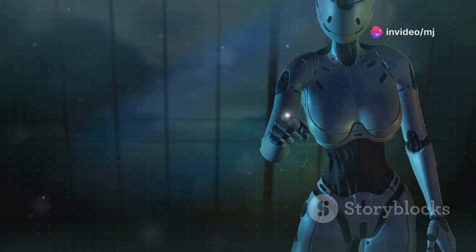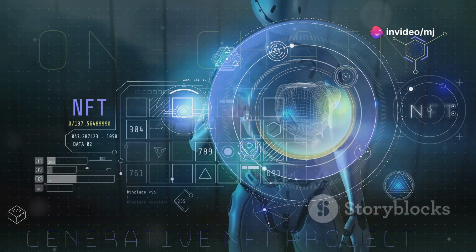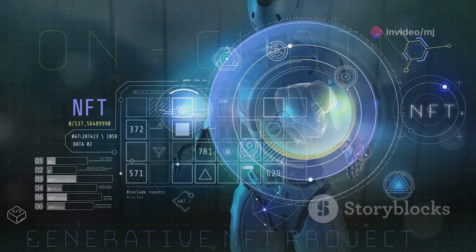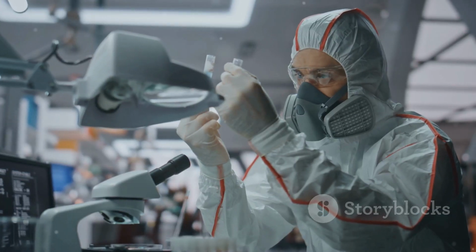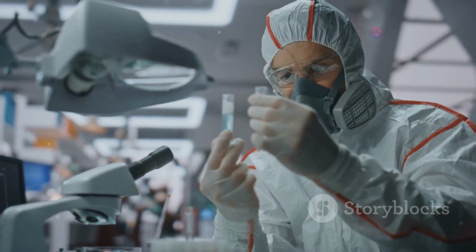It's like having an AI assistant that can do the initial screening of drug candidates, saving scientists huge amounts of time and resources. But wait, there's more. AI-powered protein structure prediction is also revolutionizing the way we design vaccines and antibodies.